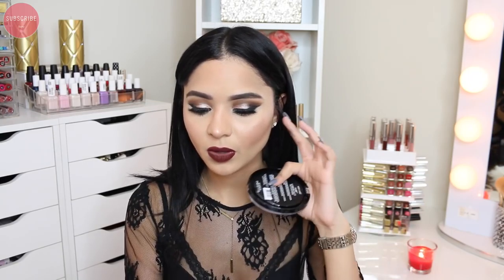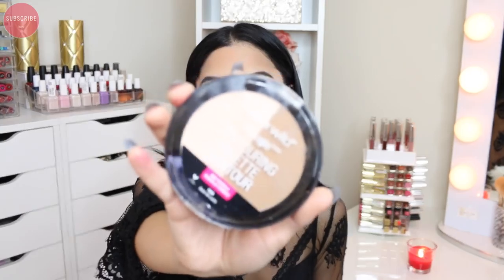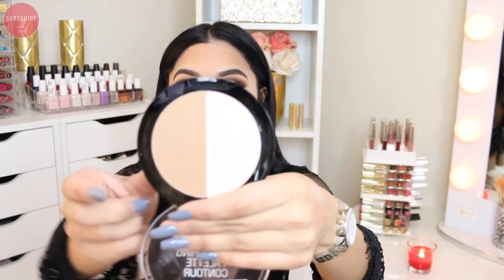Okay, so talking about contouring and highlighting, this I was so excited to see. Like, I was really excited, and there was only one, and that's why I bought only one. And this is the Wet n Wild Mega Glow Contouring Palette, and oh my god, I'm actually wearing this on my face today, and I want to do a close-up so you guys can see it. It looks so good. Like, the quality of this powder is amazing. Like, you need to go buy this like yesterday.